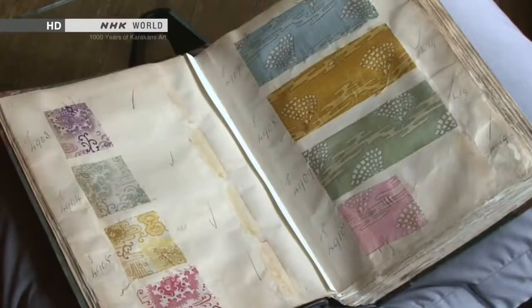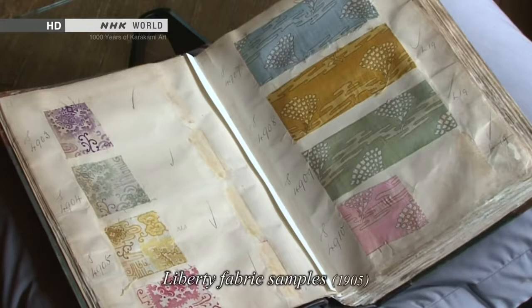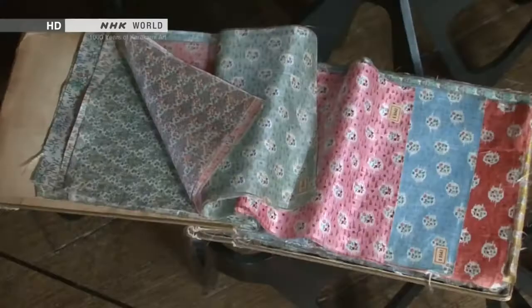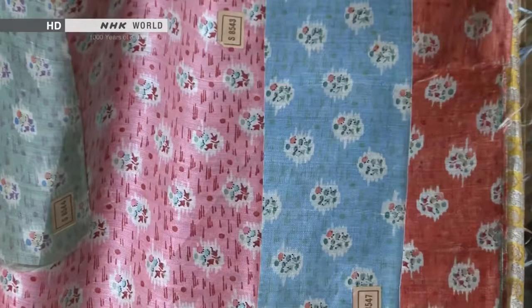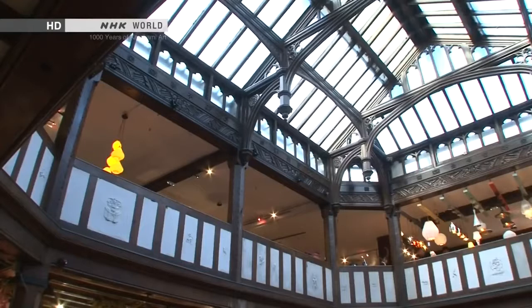The London department store, Liberty, incorporated Japanese designs into its products. Fabrics with small flowers like these, known as Liberty prints, became quite popular. Japanese design was very different from anything else that people had seen before, because Japan had been closed to Europe and the West. People really loved the style of it. More than 100 years later, these prints are still in demand.